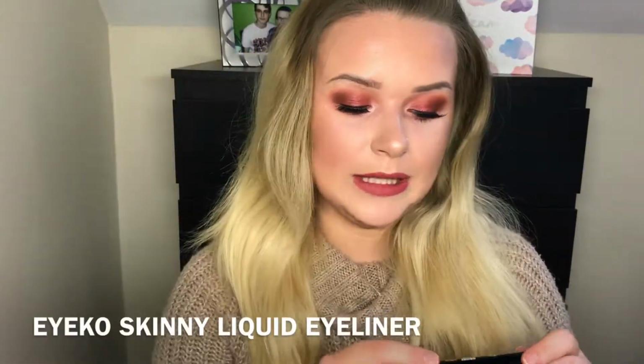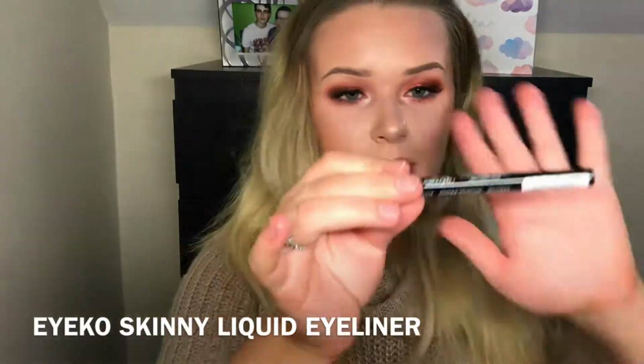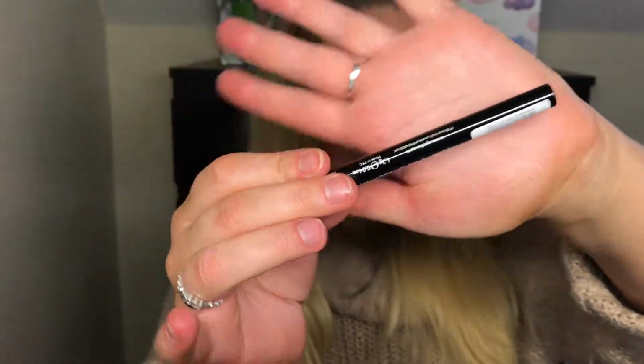And the next thing that we have is the Ico Skinny Liquid Black Liner. This is what it looks like. It's so weird. I got an eyeliner in, what was it? Either my Look Fantastic or my Glossybox. And then another one here. I mean, this is half a size or something. So again, great for traveling.